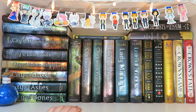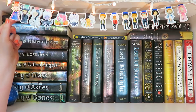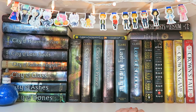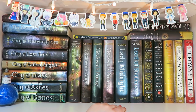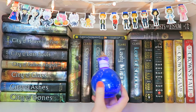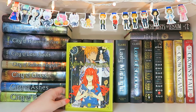Alright, so here is the very first shelf, and first things first, I have a line of magnetic bookmarks. I have some from Nerdy Girl Designs, and these ones all the way to that girl right there were in a recent Atlas Fallen book launch box, and I'll link that down below for you if you want to check it out. And I also have this Glandry potion thing that lights up as well, which looks like that, and it's real fancy.